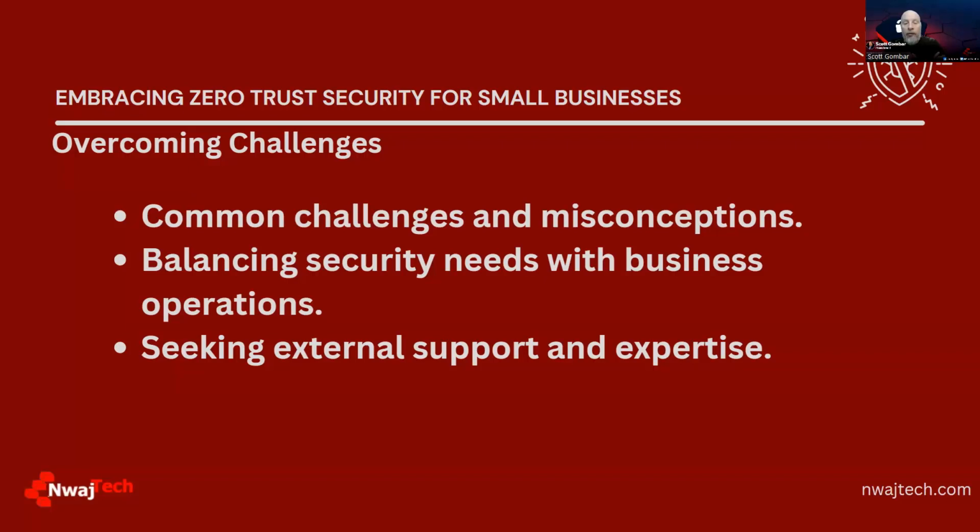And finally, businesses sometimes focus too heavily on external threats. Understanding the risk of internal threats, whether malicious or accidental, balancing security needs with business operations, and then finally, phased implementations. So making sure that we're not dumping all this on a business all at once. It's going to be overwhelming, and nothing is going to get done in the business. So start with the low-hanging fruit and then work your way up.